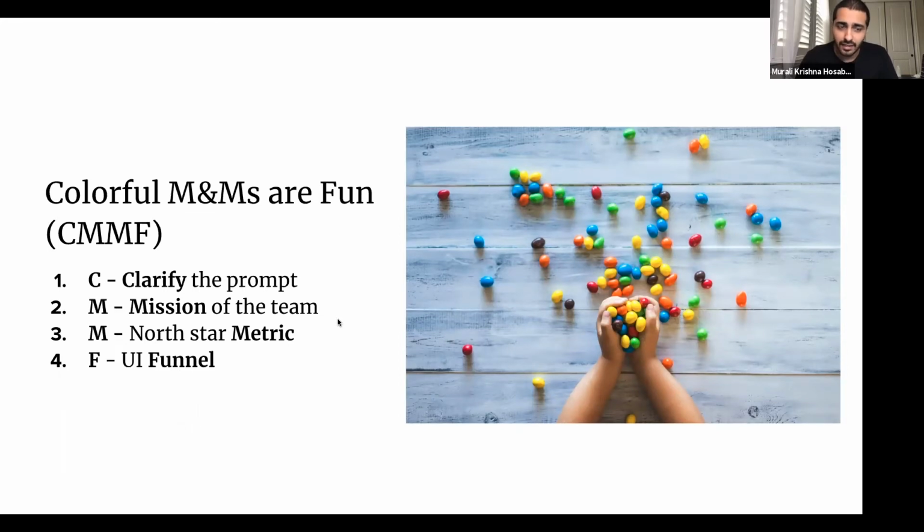The second is mission. So once you get clarification on the question, try to figure out what is the mission of the team. Before you make decisions, before you get into reasoning, you need to first understand for your team, what is the mission? What are the goals? And so that's extremely important. So it's the mission.